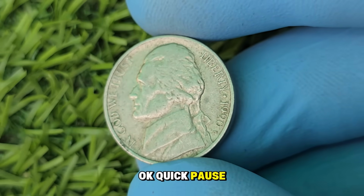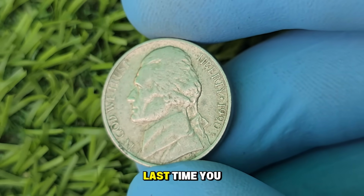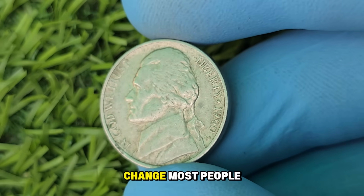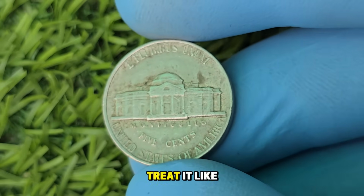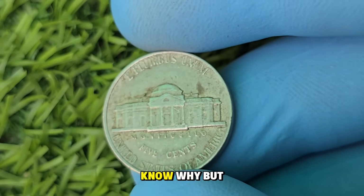Okay. Quick pause, be honest. When was the last time you even looked at your spare change? Most people treat it like trash. But collectors? They treat it like treasure. And now you know why.